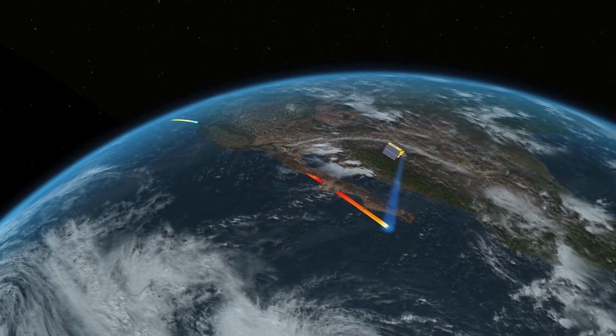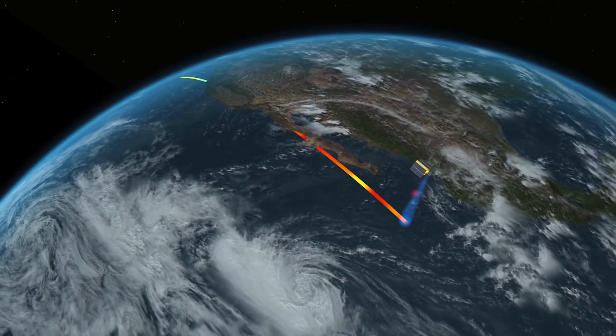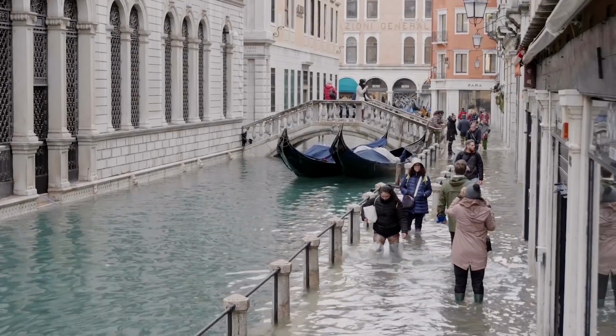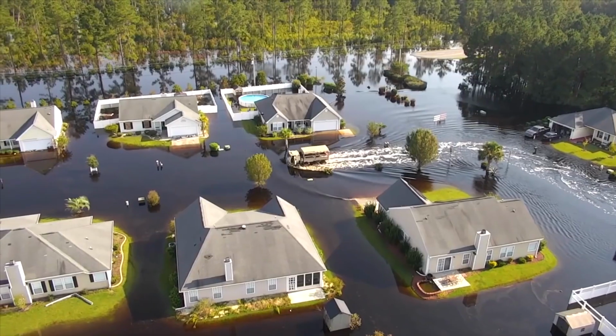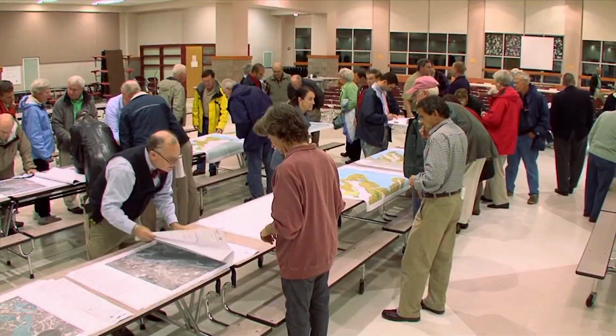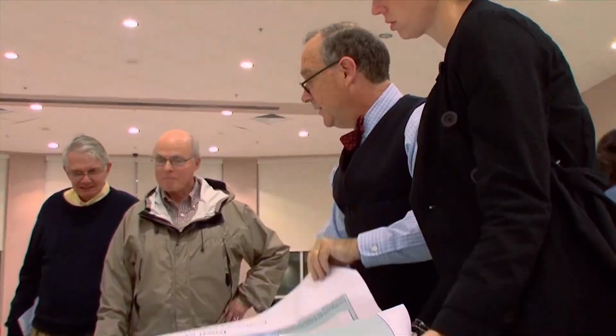Fundamental data on how is the sea level rising, where is it rising, in some areas faster than in others. You see that where you see all of a sudden flooding at high tide in communities. We need to understand that to give people the best protection we can and to allow decision makers to take that information and figure out what do we do with people who live very close to vulnerable coastlines.